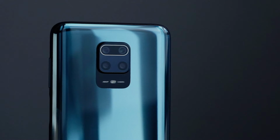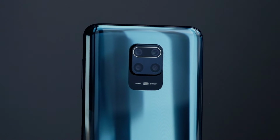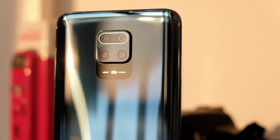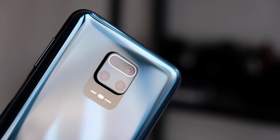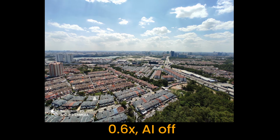Regardless, the camera system here is a quad camera setup. You get a 48 megapixel wide camera, an 8 megapixel ultra wide camera, a 5 megapixel macro camera, and a 2 megapixel depth sensor. And I gotta say, it's pretty good for a phone at this price point. In daylight, the photos are sharp and have decent detail at 1x, but the ultra wide, well, it's just kind of there. I mean, it's a fixed focus ultra wide camera, so you really can't expect too much from it.